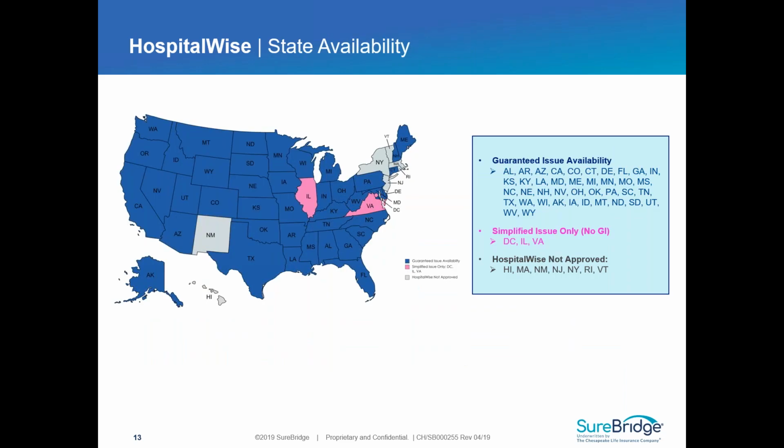Up on the screen here is state availability. If the state is blue, that means that the GI benefits are available. If the state is pink, that means that the HospitalWise is available, but only on a simplified issue basis. And if it's gray, there's no product available. So wide footprint with the guaranteed issue benefits. If you're in DC, Illinois, or Virginia, HospitalWise is approved, but only on a simplified issue basis. So keep that in mind when you're talking to your clients.